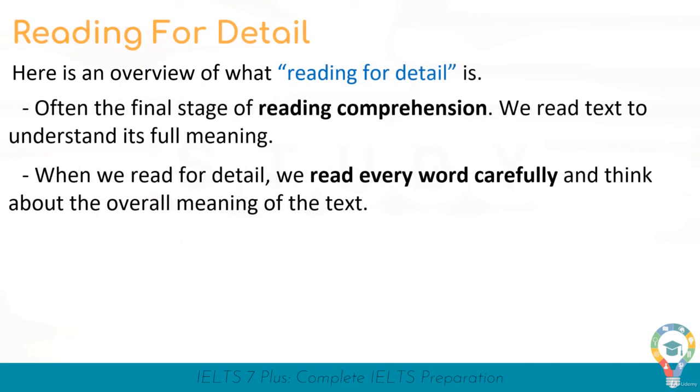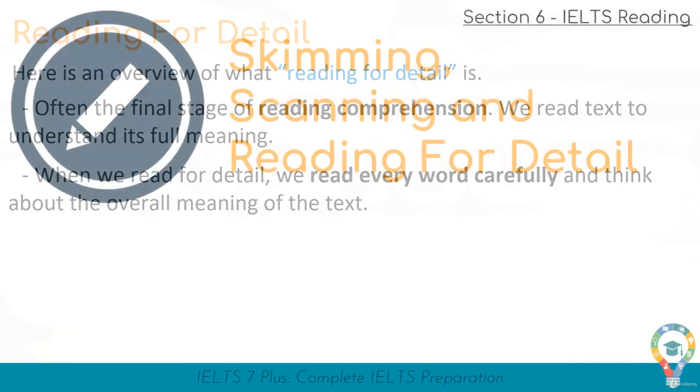Reading for detail is often the final stage of reading comprehension. First, you may want to skim and scan to find out where the information you want to learn about is. We read text to fully understand its meaning. When we read for detail, we read every word carefully and think about what its meaning is. Again, I will say you will not want to read every single word in the IELTS reading test, as quite simply, you will run out of time.